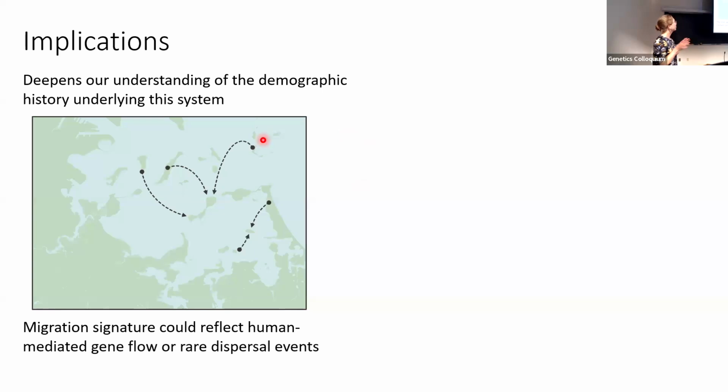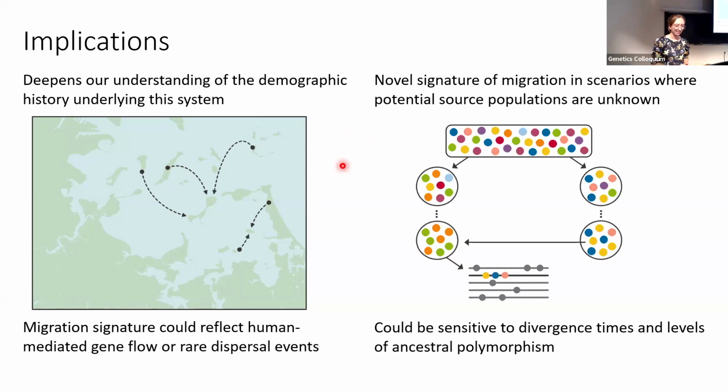So this is a very preliminary characterization of the pattern, but it could help us to revise our understanding about levels of connectivity between the populations in this system. And what's useful about this particular signature is that it doesn't actually require that we've identified the source population of these migrants. And so it could be used to test for migration in fragmented systems where it's not necessarily feasible to sample every population. But that's going to require future work.